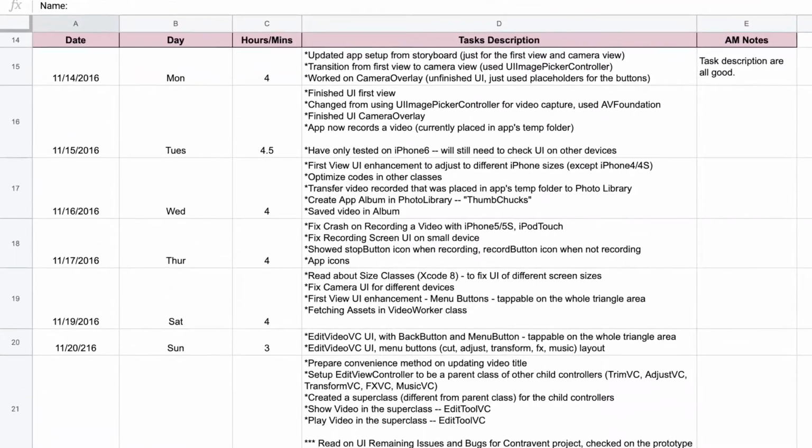So please be honest about the number of hours that you spent doing your task, as this is the way that you can build trust with your client. So here's an example of the spreadsheet.